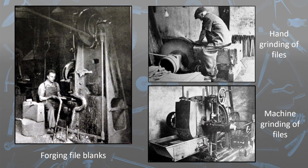The steel bar was first heated to a forging temperature and then subjected to 2 forging operations, first to produce what is known as a mood, and then further heated and forged into a file blank. The file blank is the finished shape of the file, including the tang. The tang is where the handle fits.